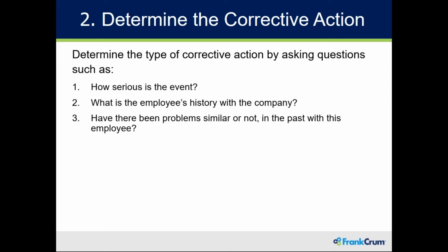Or is it something more serious, like a harassment issue that might warrant skipping a few steps and going right to either a suspension or maybe a termination? So you want to make sure that you're considering the seriousness of the event before you decide what kind of action you're going to take.